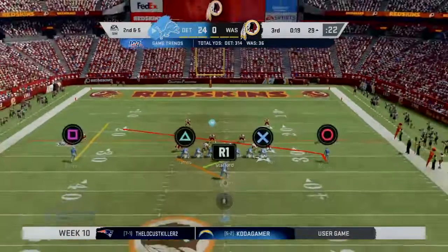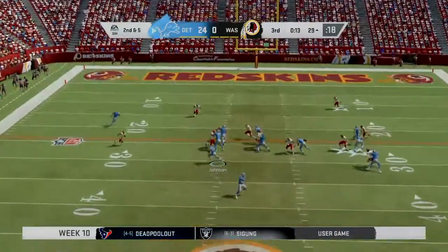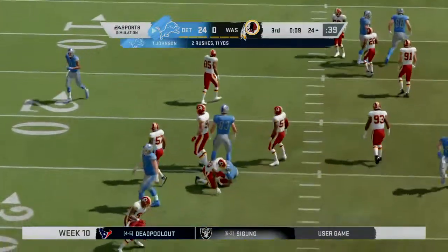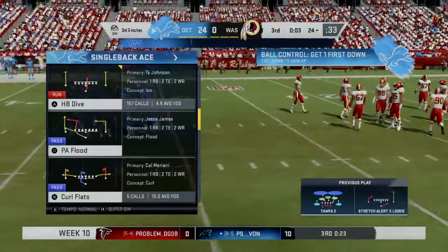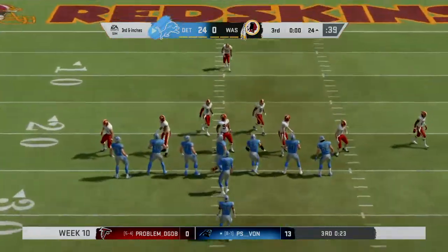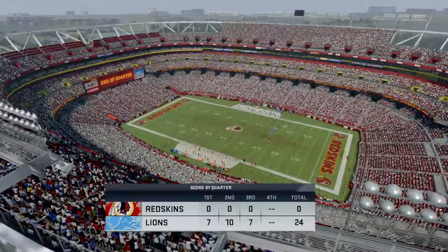The first down run got 5. Here's second and 5. Johnson running left. Stopped at the 24-yard line after a gain of 5. So they'll get a little extra time to come up with his third down play as we played 3 quarters.